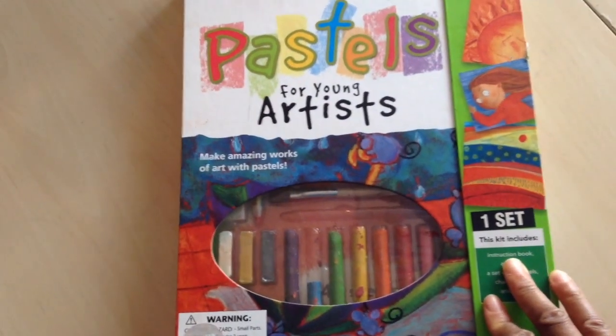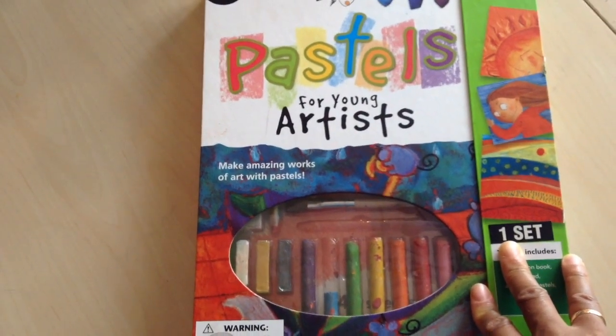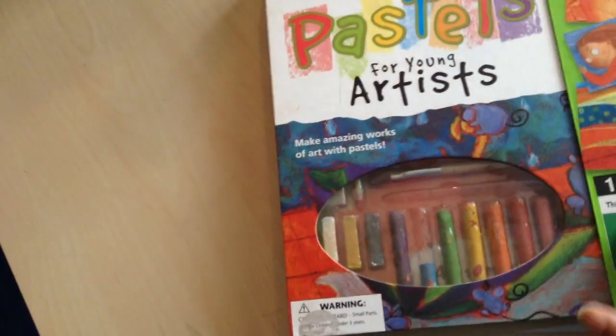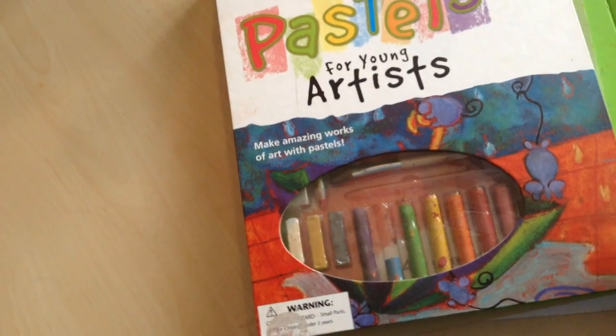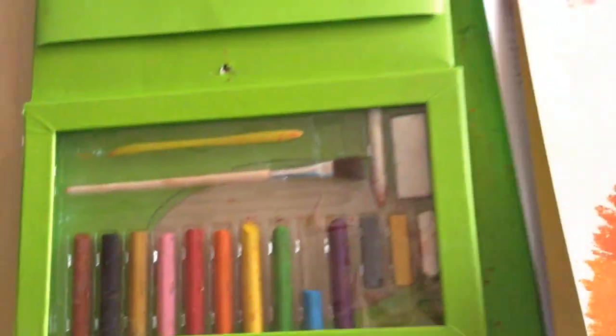Now I just found this on my daughter's desk actually. This is a pastel set for young artists. They have the colored pencil set, the watercolor set, and I think that's about it. It comes with an artist pad, it comes with pastels, and my daughter loves art, so this is well used and well loved, as you can see. Art paper everywhere, and it has the little booklet up here to teach them how to make different things. I can't even pull that out right now, and I don't want to ruin it for her, but this is basically her art kit.